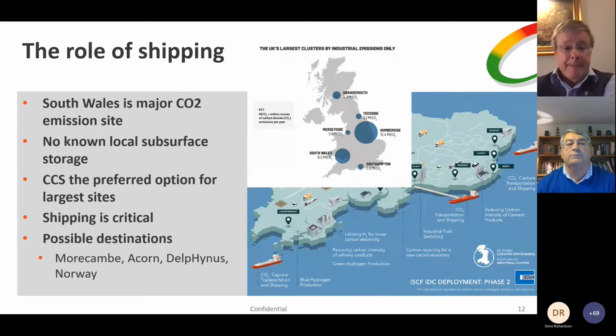Thank you, John. The Welsh Government's report, which was published on Tuesday, unfortunately doesn't take into account a lot of the use of carbon. So one of the things we're trying to do today is redress that in our next sessions.